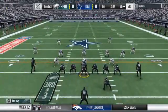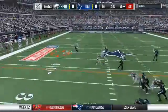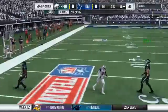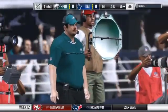And they brought in an extra defensive back here, so probably not expecting a run on 3rd and 3. A good call. And that is incomplete. Jordan Matthews, the one he was looking for. And 4th down coming up.